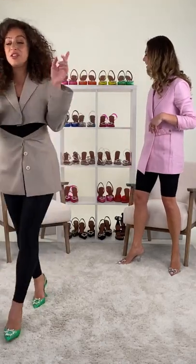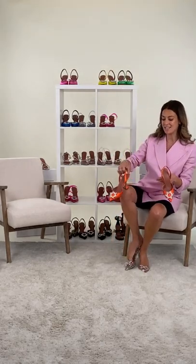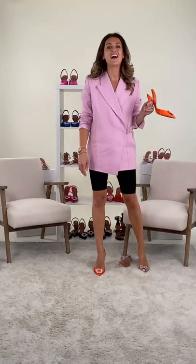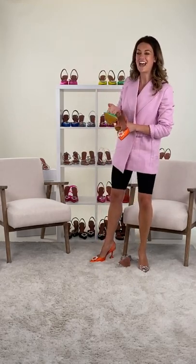Let me show you what I'm going to do. I know what mine is. This is mine, this orange. I'm going to show you it because I am obsessed with this orange. It's such a fab color. It's such a strong color. And I just think it's such a hot color as well. So this would be my choice. But I also do love the green, and Rach is trying on the green, so I can show you that too.